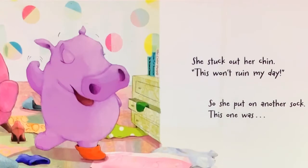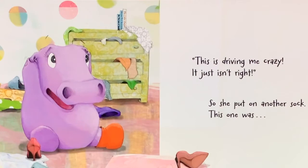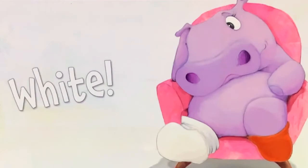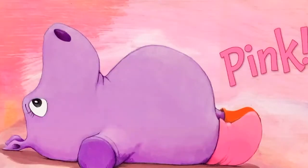She stuck out her chin. This won't ruin my day. So she put on another sock. This one was gray. This is driving me crazy. It just isn't right. So she put on another sock. This one was white. She was losing her patience. She told herself, think. So she put on another sock. This one was pink.